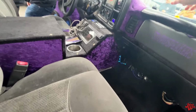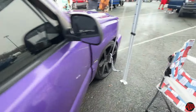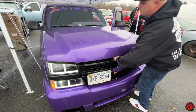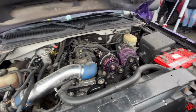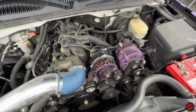Can I see underneath the hood? Nice. Thank you for showing me. Are these 320 or 360s or 320s? 320s, guys. Okay.